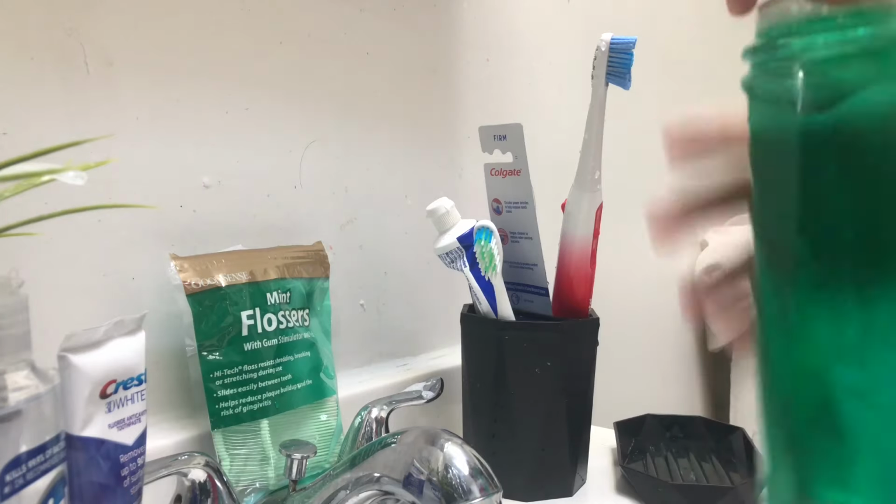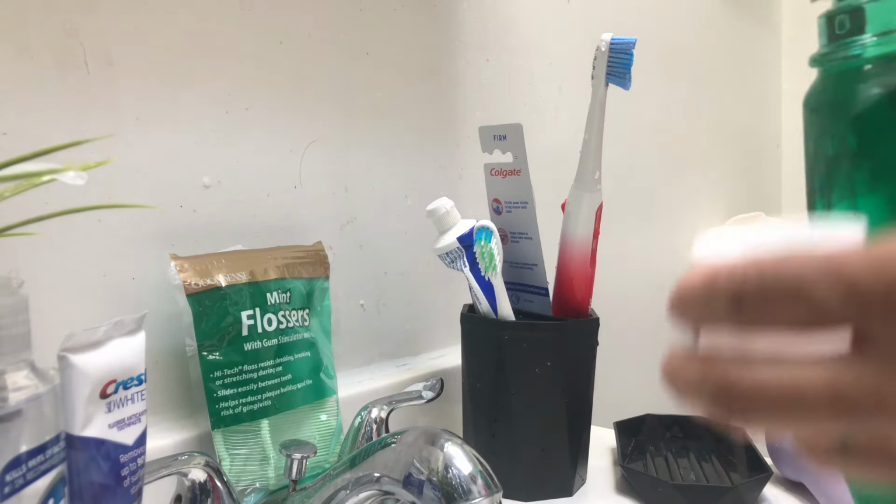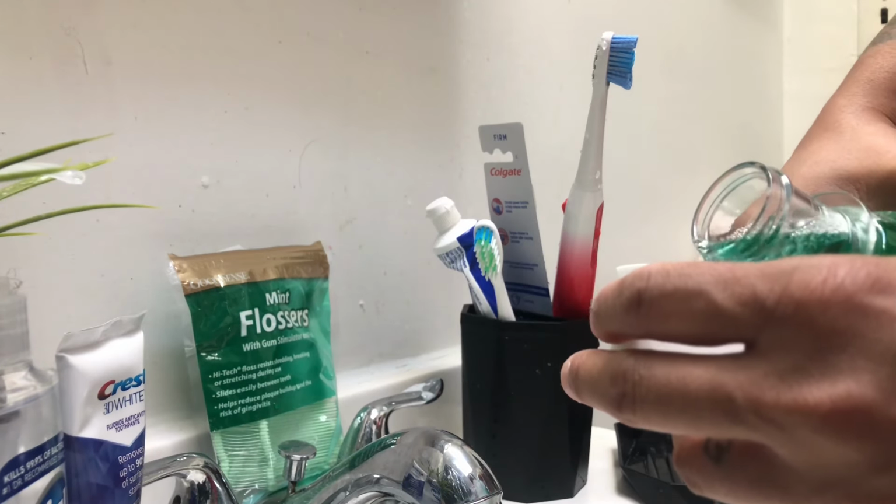And next up, guys, I did floss, but I forgot to record it. So it is what it is, but we definitely did floss. And then we went in with some Scope mouthwash. I done spilled the mouthwash all over the place, wasting mouthwash. I'm going to regret that in a couple weeks when I run out.